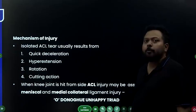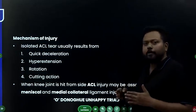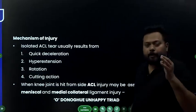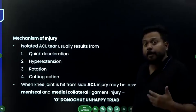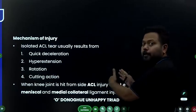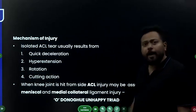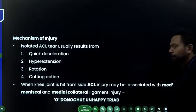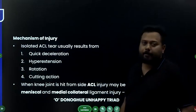Then cutting actions. What do you mean by cutting actions? You are running in one direction very fast and suddenly you change the direction. That is called cutting action. Very naturally, you would have seen this on National Geographic or Animal Planet: a lion or a tiger chasing a deer. The deer will suddenly change direction to distract the lion. That's called cutting action. When we do that, ACL is more prone to injury. So these are the four mechanisms by which an isolated ACL tear can happen.